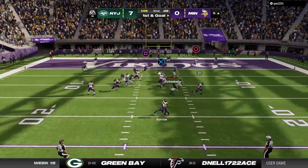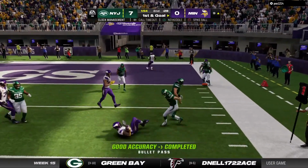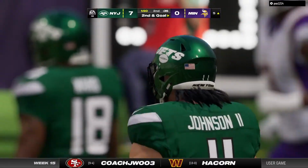Burrow now off the bootleg. He'll buy some time right. This will be caught just inside the 10. And from the 9, they get this to the 5-yard line.